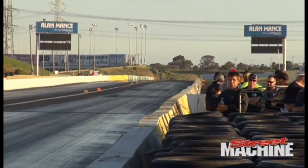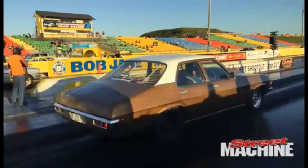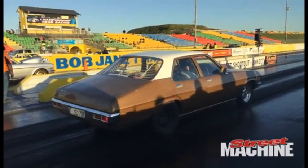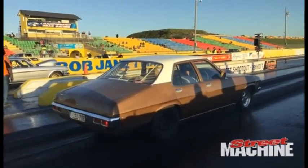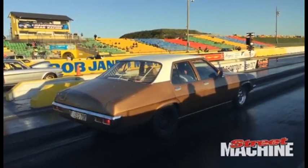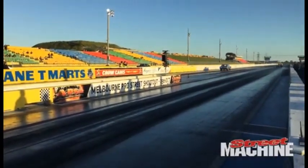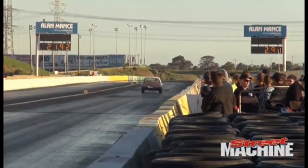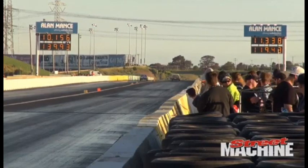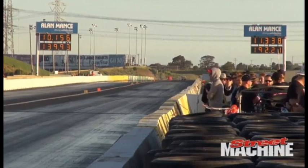So the way Drag Challenge works is we have tyre classes and we have a DYO class. The car you're seeing right now is in the DYO class, 50 Shades of Brown. The idea with the DYO class is you run as consistently as you can across the 5 days. For the tyre classes though, you have to be as fast as you can.